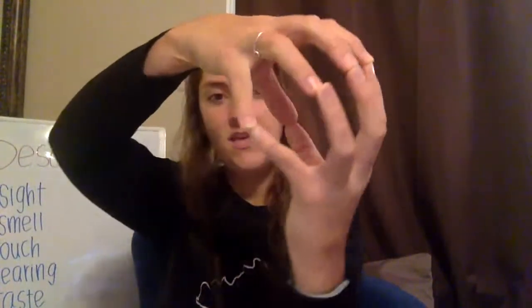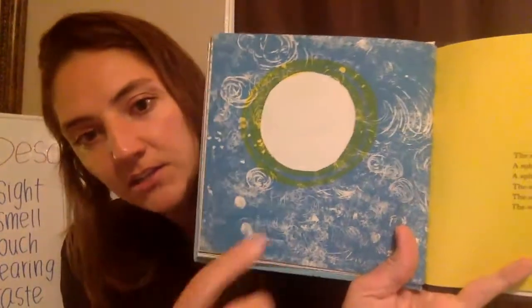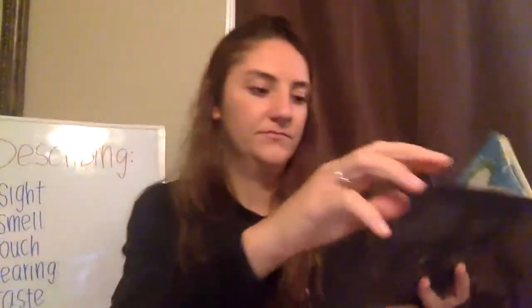So if we could make it with our hands, it would be like this. See, a big sphere, just like the sun. And the moon is like a sphere too, right? It's like a big ball. But the sun is way bigger. So there it is. There's our sun. Round sphere. Oh, look, and our page is yellow, just like the sun.